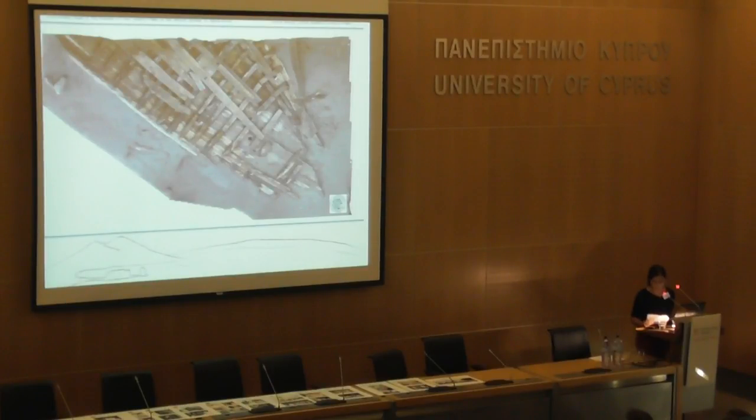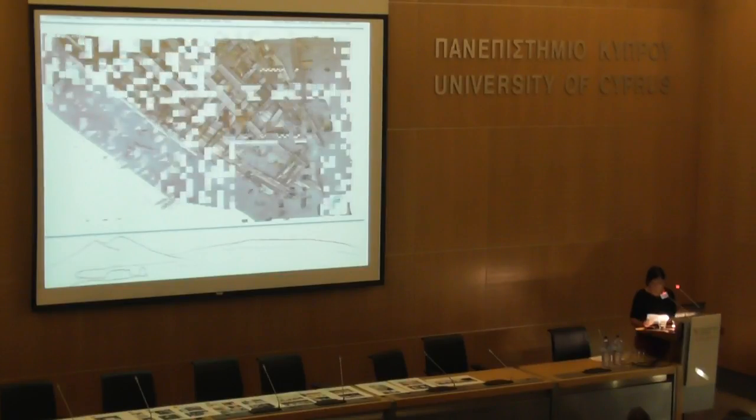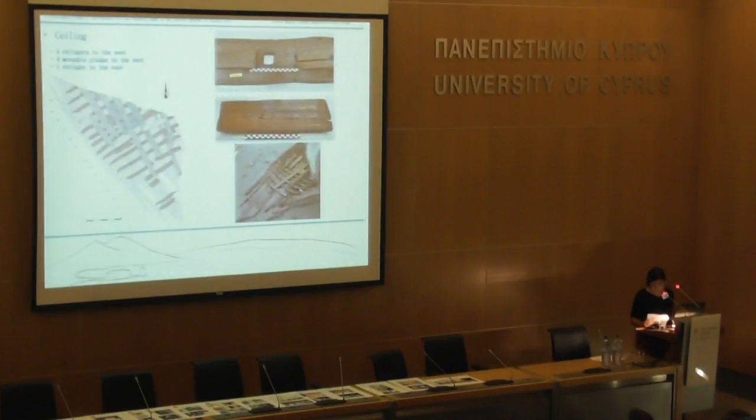Four small movable planks are situated between these stringers. On the top of the two stringers, settled near the keel, two small planks are nailed. And this feature allows to accommodate transverse movable planks.